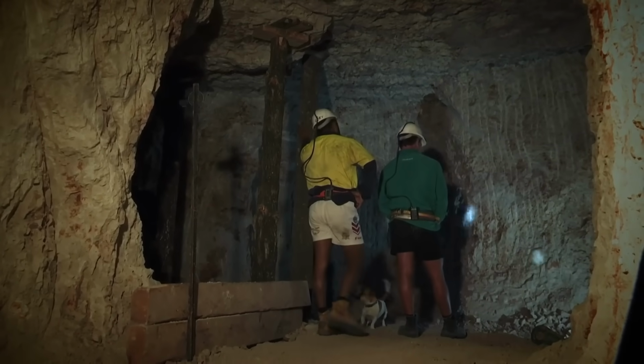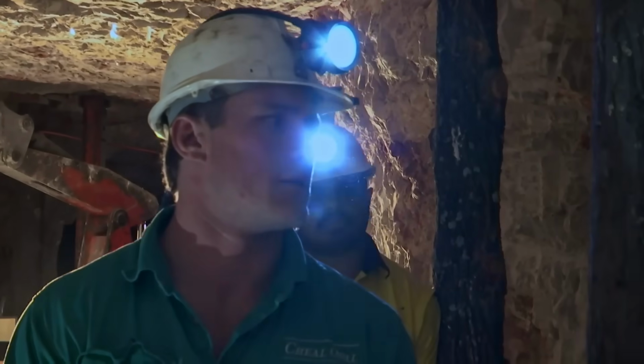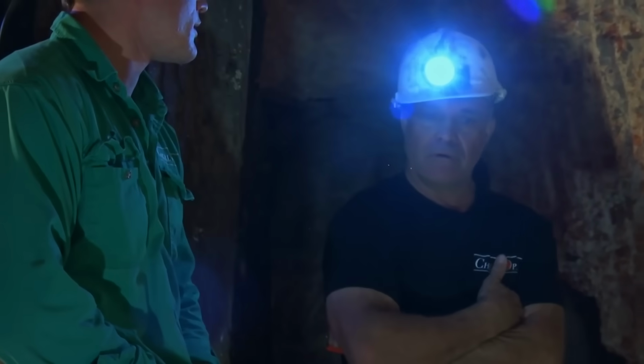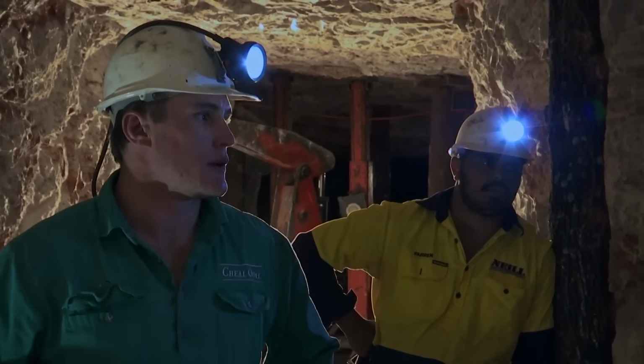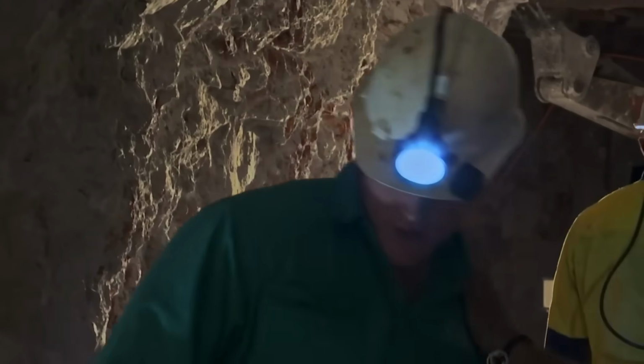I have before put in bridge props. Bridge props? It's a bigger surface area. Yeah, spread over, and they're pretty good. They'll hold up a lot of ground. It's almost like putting a small pillar in, eh? Yeah. It's pretty solid. Very solid. Wouldn't that be nice? Fingers crossed. Righto.